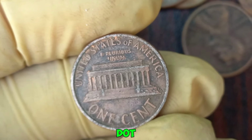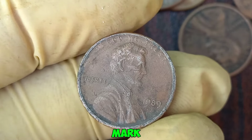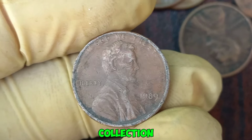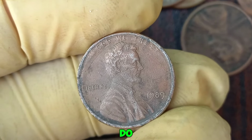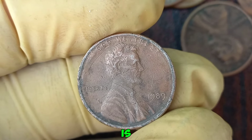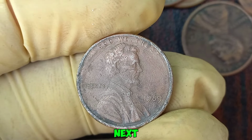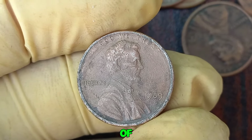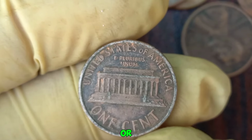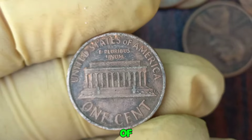So, how can you tell if you have a 1989 no mint mark Lincoln penny coin in your collection? Well, the first thing you'll want to do is check the date on the coin. If it says 1989 and there is no mint mark, then you might just have a rare gem on your hands. Next, take a close look at the condition of the coin. Is it in pristine condition, with no signs of wear or damage? If so, then you could be looking at a valuable piece of history.